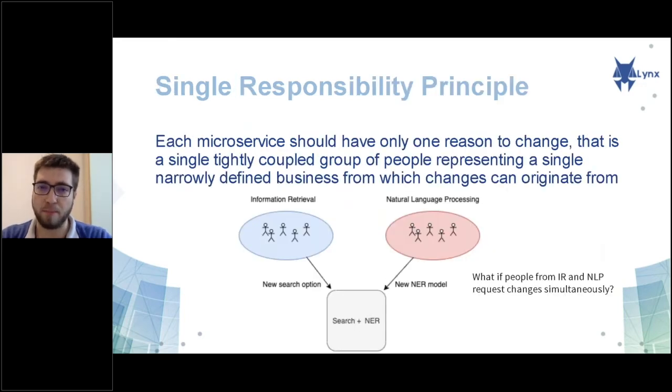Next, we have the single responsibility principle, which states that each microservice should have only one reason to change. That is, a single tightly coupled group of people representing a single narrowly defined business from which changes can originate. As before, at the bottom there is an example which violates this principle. In this case, there is a single microservice responsible for both search and named entity recognition. And as you can see, there are 2 tightly coupled groups of people from which changes can originate.